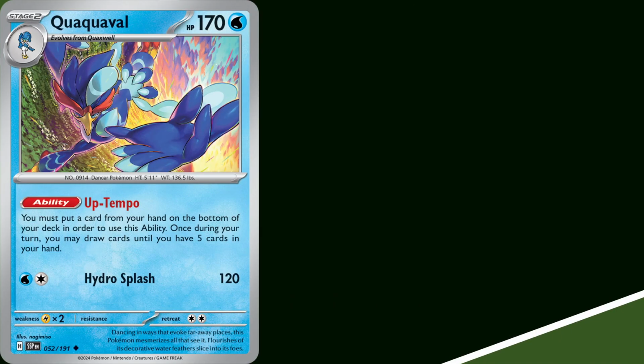Up first, we have Quaquaval. This is our very last honorable mention, if you will, in terms of ranking, but I think this card's still worth noting. This is very similar to Claydol from Great Encounters that had a very powerful Pokemon power. In this case, this is an ability. It's only up to 5 instead of up to 6, and you're only putting 1 card on the bottom of your deck instead of 2.